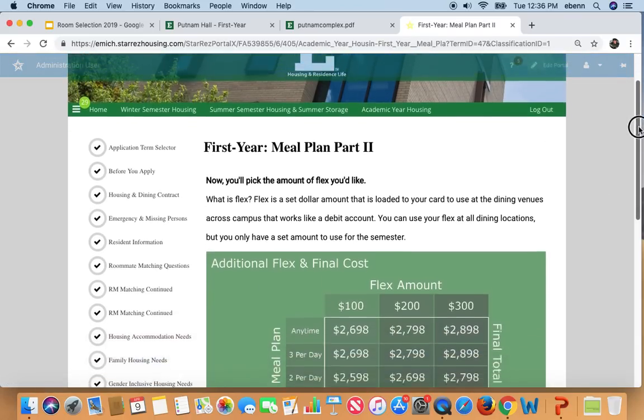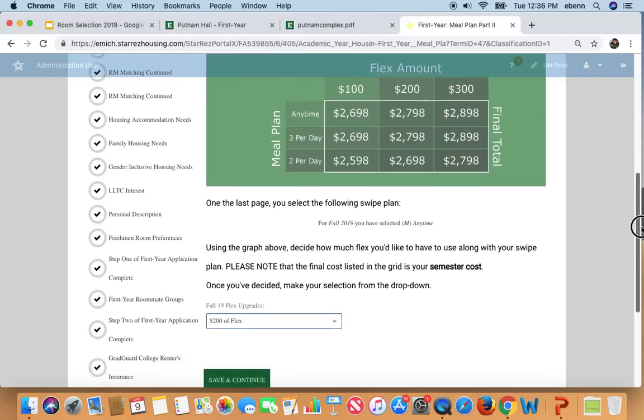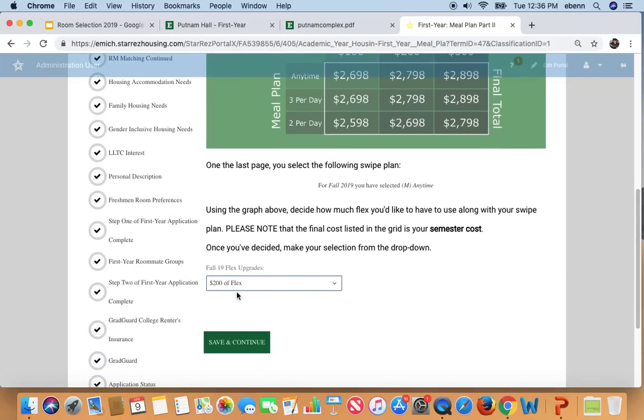So part 2 is my flex. It does remind you here, so it can help you use this little chart. I've selected the Anytime, so I know that I'm looking at this line of this chart here. Since I picked the Anytime, but I also like to go up to the Student Center and get little things at Starbucks and go out with my friends a lot, I know the $100 comes with it, but I'm going to increase mine a little bit and do $200 instead, because I know I'll probably use it. And then once you've selected your flex amount, hit Save and Continue.